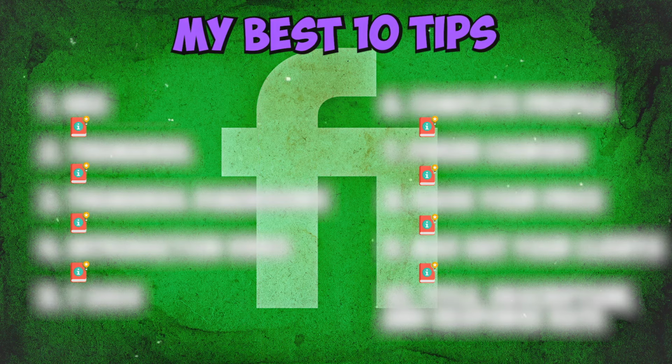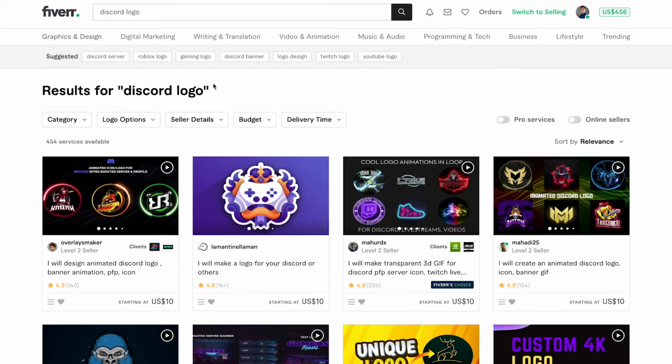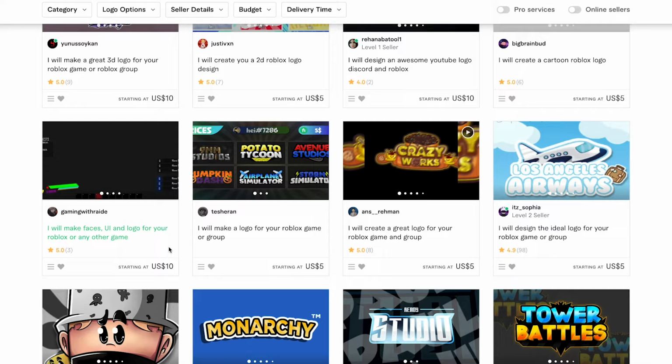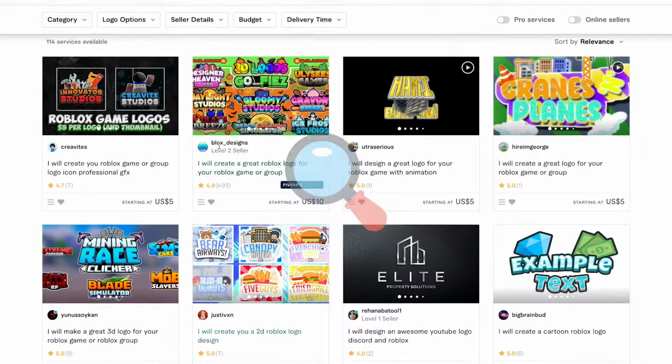So in this case, when you find a low competition keyword, you want to make sure there is enough demand for it, because you can go for something like Roblox logo, for example, and the competition will be even lower. But as you can see from the reviews of the first page sellers, there is not enough demand for this keyword. So low competition has to be backed by demand as well. Otherwise, the results will be pretty much similar to what you can expect with the high competition keywords.